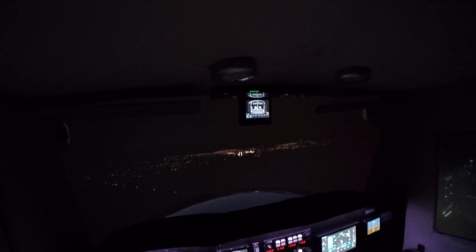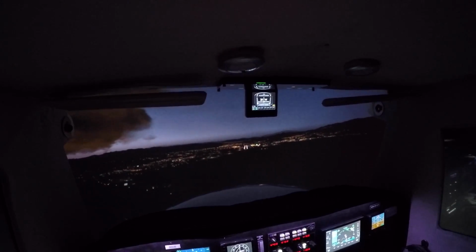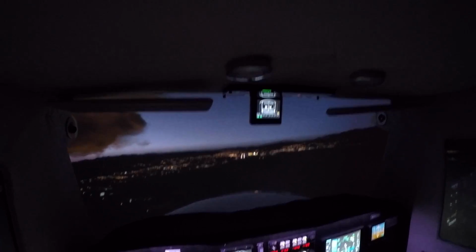15 Juliet Golf, runway 29R, clear to land, wind 290 at 5. Clear to land on 29R for 15 Juliet Golf.